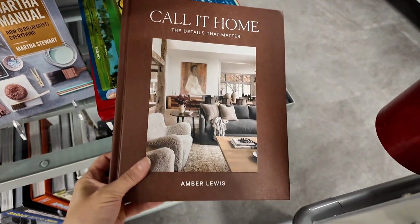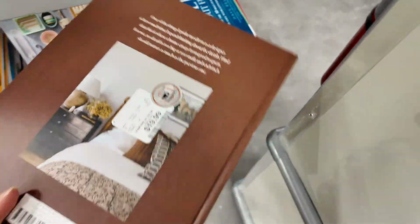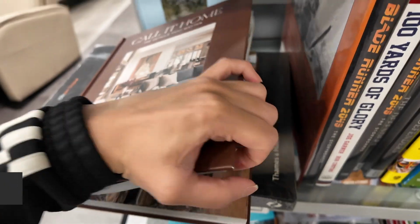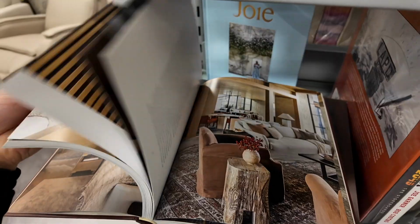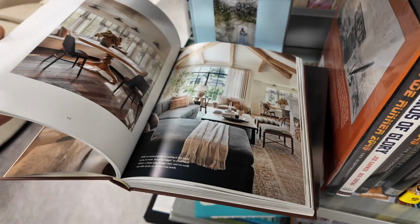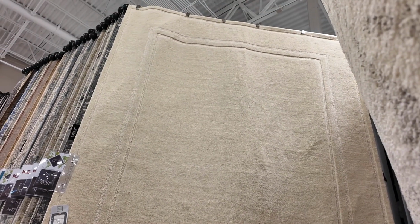Instead of having to search through every shelf, figuring out, oh, what's this book? Oh, what's that book? This one, they just had them all in one place. Call It Home by Amber Lewis. I do enjoy this book. I liked her first book better, but when you can find designer books like this for less, I mean, this was good stuff. Holy guacamole, did they have a crap load of rugs.